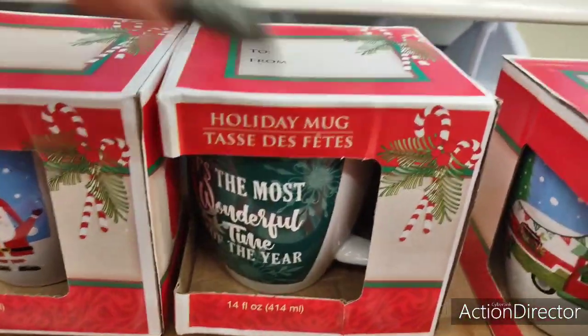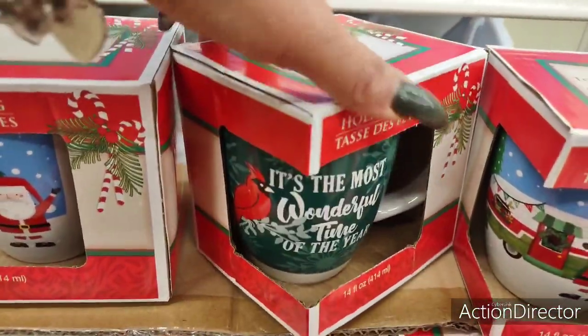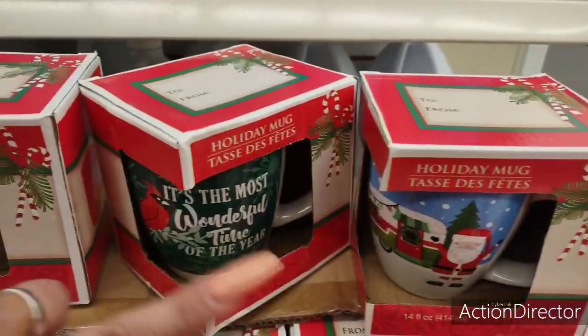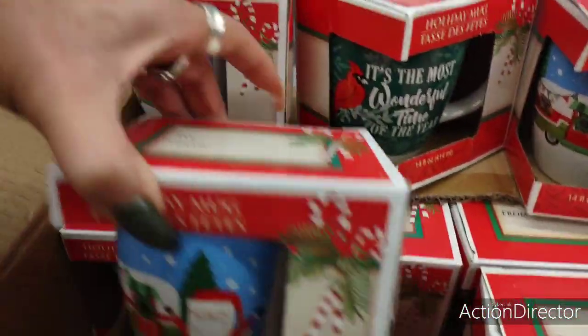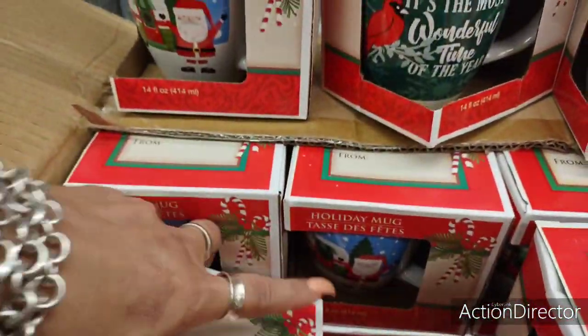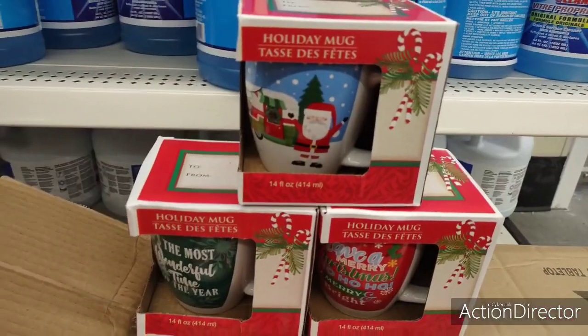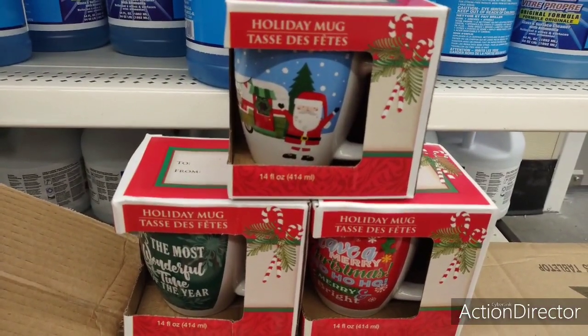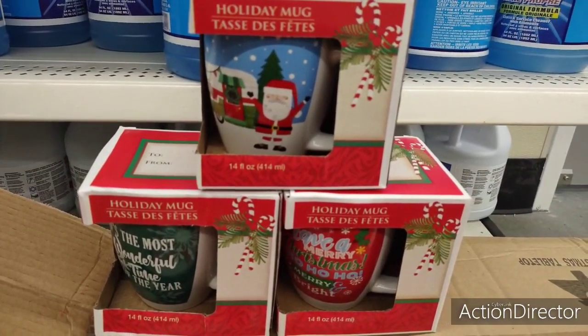And it's the most wonderful time of the year with the cardinal. Is that not cute? So, all right. So we have the camper. We have it's the most wonderful time of the year with the cardinal. And then we also have the buzzwords down there. So that's three designs that I'm seeing. So here they all are. I think this is the three designs. There might be a fourth, so I'm going to look really quick.